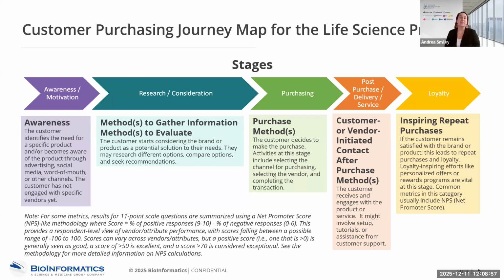Finally, the last phase of the purchasing journey in the yellow here is loyalty. Now, this is what inspires repeat purchases. If the customer remains satisfied with the brand or the product, this leads obviously to repeat purchases and loyalty. So loyalty-inspiring efforts like personalized offers and rewards programs are really vital at this stage. And we commonly use the NPS metric in this.